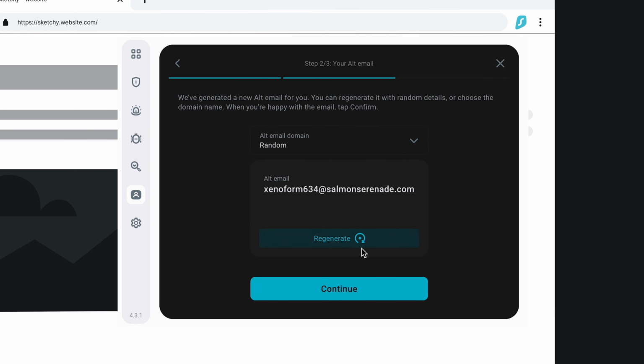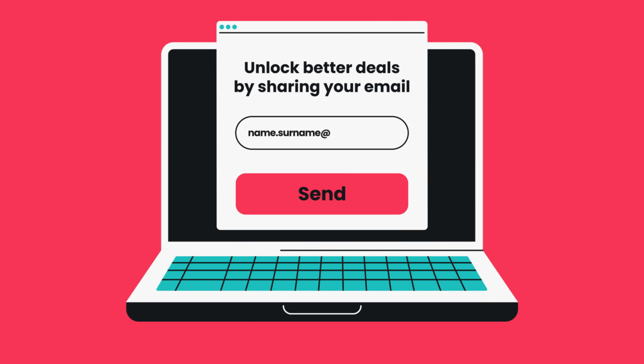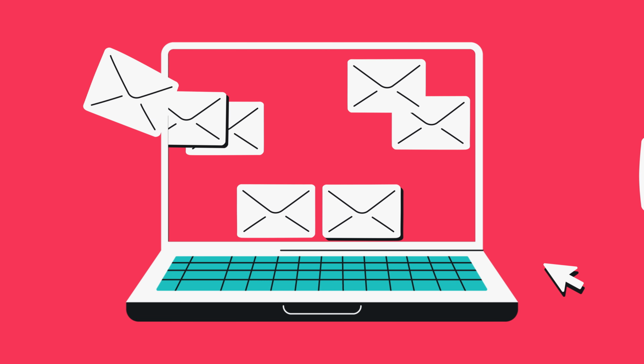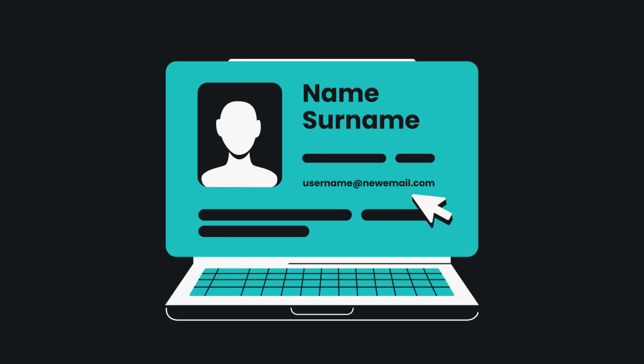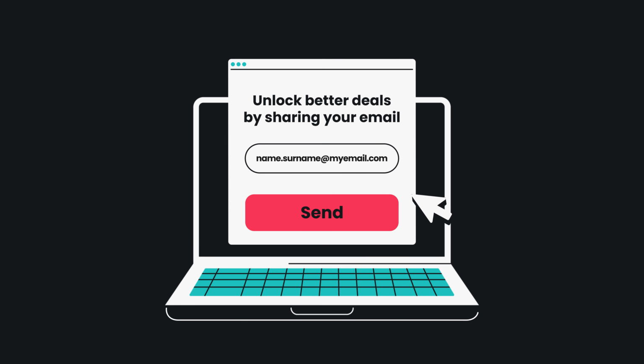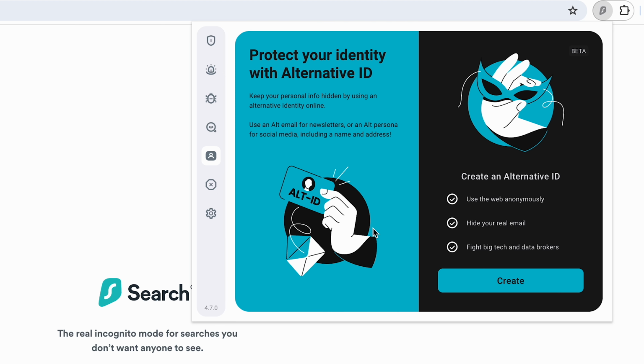Also, if you ever needed to sign up for a newsletter but didn't want to provide your real email because you know for a fact that as soon as you put in your real email, they will send you tons of spam. It can happen. So with Alt ID, you can create an alt email, and then it can forward emails to your real one. So at any point, if you get tons of spam, you can just delete your alt email and boom, you no longer have spam. By the way, if all that wasn't enough, this tool will also soon be getting alt number support, so you'll be able to generate a phone number to mask your real one. Stay tuned for more info coming real soon.